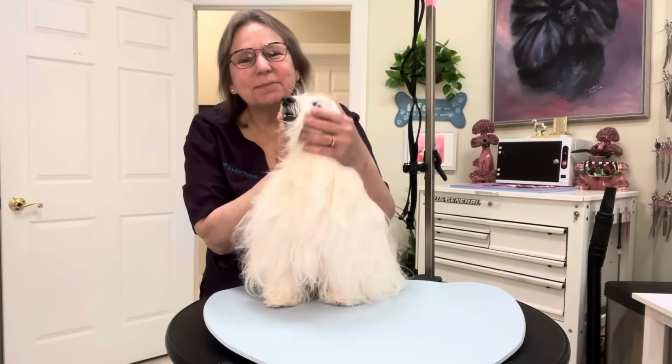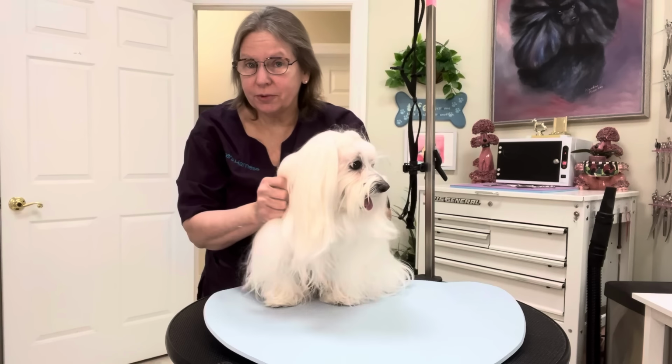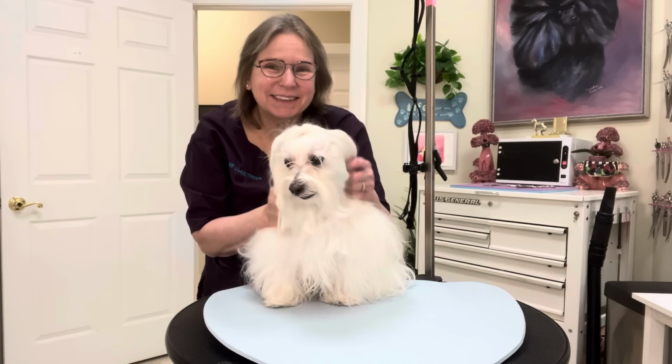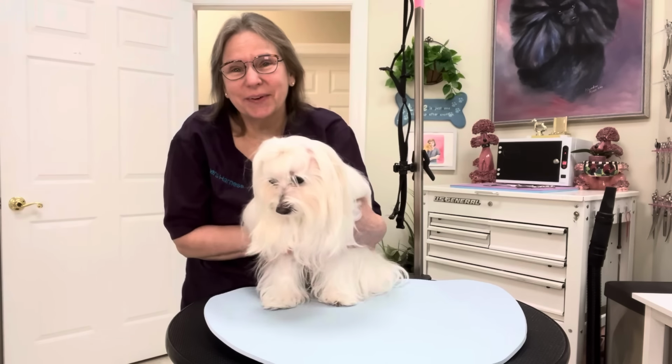Hi guys, this is Bailey the Maltese, and we're going to keep him in full coat, get him washed and blow dried, and do proper trimming on him. So let's get busy. You ready, Bailey? Yeah? Okay, let's go.